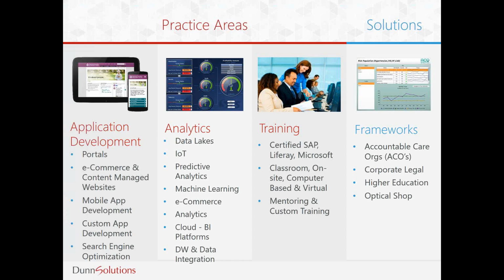We really concentrate in 2 practice areas, application development and analytics. In our app dev group, we do portal technologies and implementations, e-commerce and content managed websites, mobile app development, custom app development, and SEO work as well. On the analytics side, we do everything analytics. So that's the traditional data warehouse and data integration to more cloud-based data warehouses, e-commerce analytics, data lakes, Internet of Things, predictive analytics, machine learning, and then we wrap all of that with training. We want our clients to be self-sufficient when we complete the project. So we're a certified SAP, LifeRate, and Microsoft training partner offering classroom, on-site, computer-based, and virtual training.